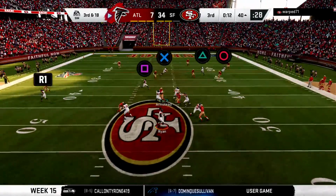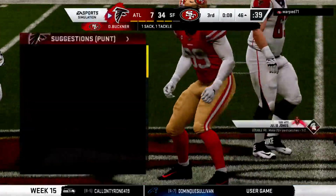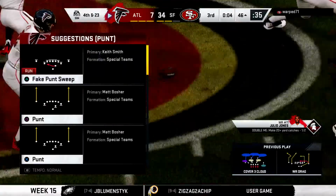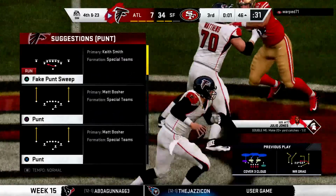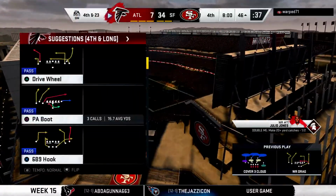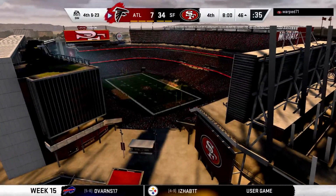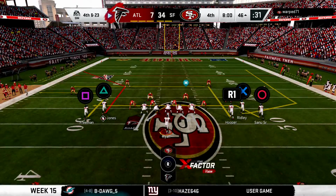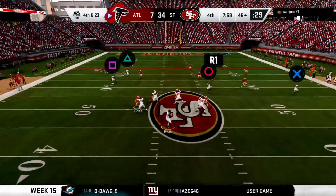Operating from the gun, Ryan. And he can't escape the pressure. Ryan goes down. DeForest Buckner in there to get him, and on the season now, that is 9 sacks for him. Back now here in Santa Clara. A lot of happy faces in the crowd at this point as their guys have a big lead here to start quarter number 4. A critical one here if they're going to have any shot at this thing. So they'll go for it on 4th down.